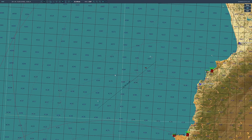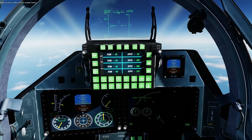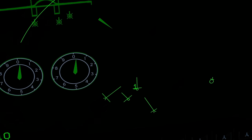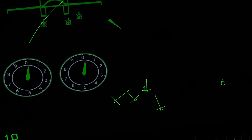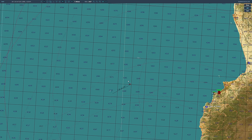I've gone too fast, and I've actually gone too far. I'll do some sort of weird merging path. Intercepts are hard, valued viewers. They are hard. There's a missile. Okay, you're intercepting him head on, look. Go on, Simba. 7 miles. I'm going for the long game.